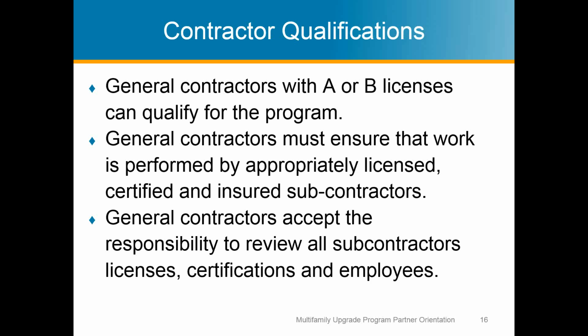And if you are a general contractor and you're the primary contractor listed on the application, we will ask that you appropriately oversee your subs if you're hiring subs to ensure that they are appropriately licensed, certified, and insured for the work that they're doing, and that you're willing to accept responsibility to ensure that that's the case. It's not going to be our responsibility to manage each of your subs and make sure that they are abiding by the program requirements.